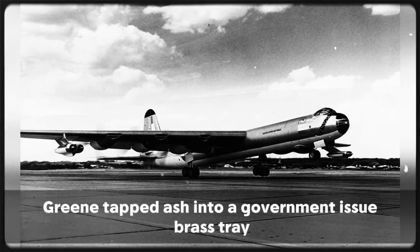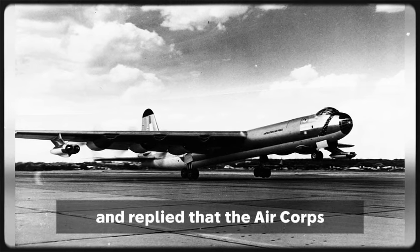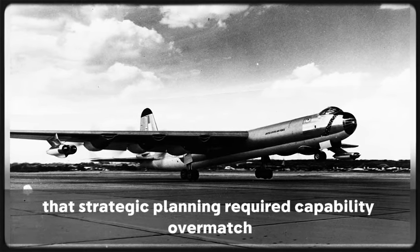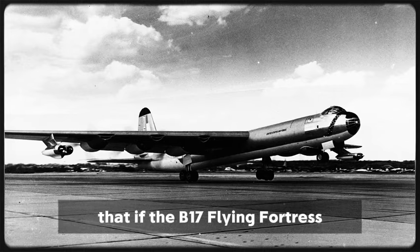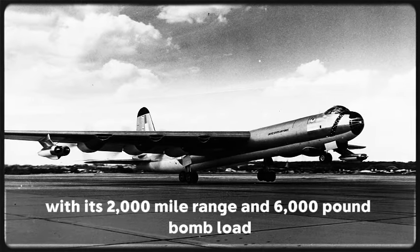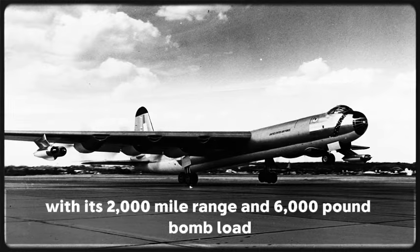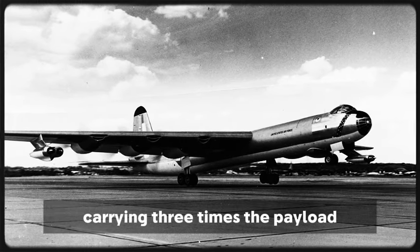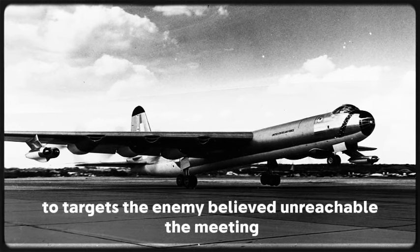Green tapped ash into a government-issue brass tray and replied that the Air Corps was not in the business of gambling on enemy collapse, that strategic planning required capability overmatch, that if the B-17 Flying Fortress represented the current state of the art with its 2,000-mile range and 6,000-pound bomb load, then the future demanded something that could fly twice as far, carrying 3 times the payload to targets the enemy believed unreachable.